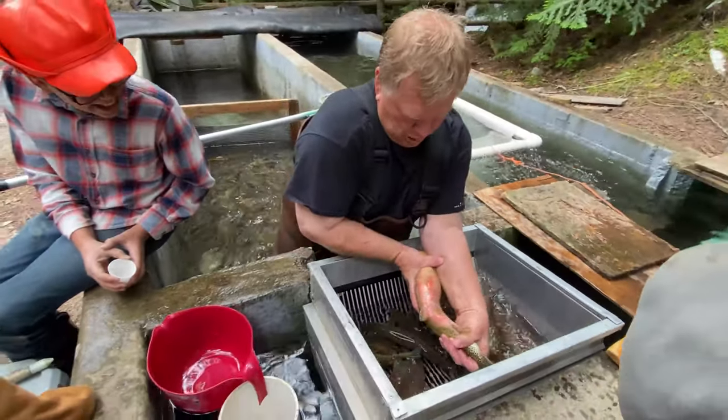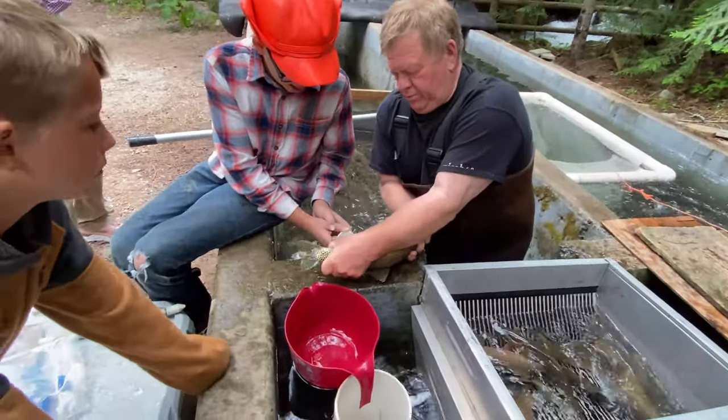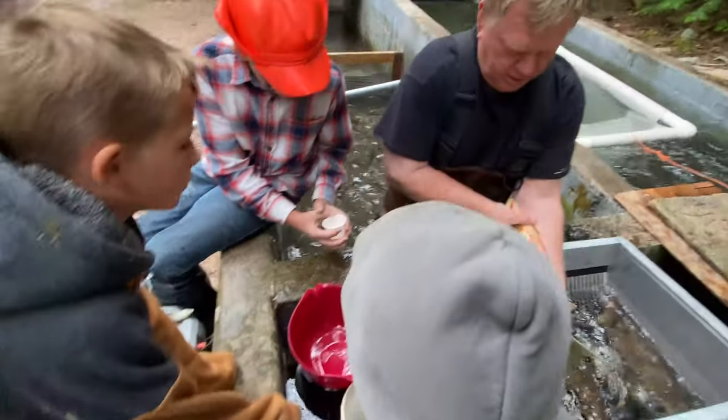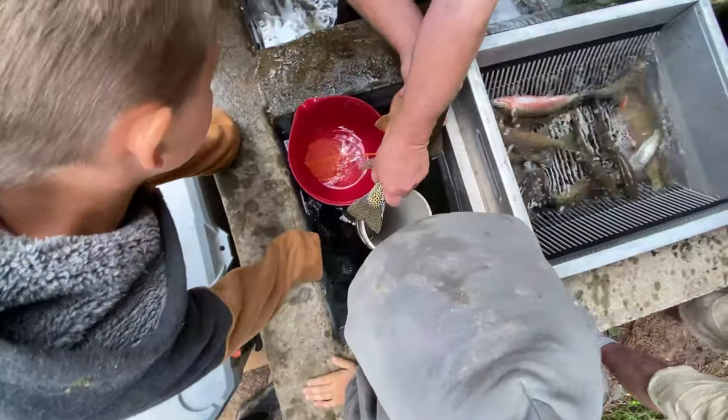I like this. Rick likes big fish. I just need to get the first little bit of fluid coming out of there. Oh, it's got to be out of the water. The eggs.